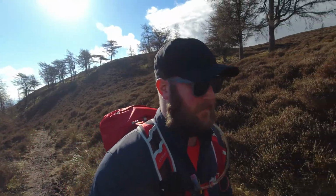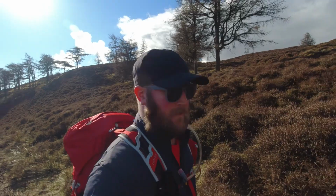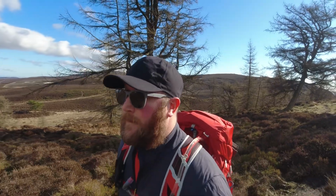Going over House Hill, then we're going to try and make our way to Kinpurney. The big tower is, I think it was an observatory at the time. You'd normally walk to Kinpurney from Newtyle, start there, and you'd walk over the Sidlaws towards Dundee to get it.